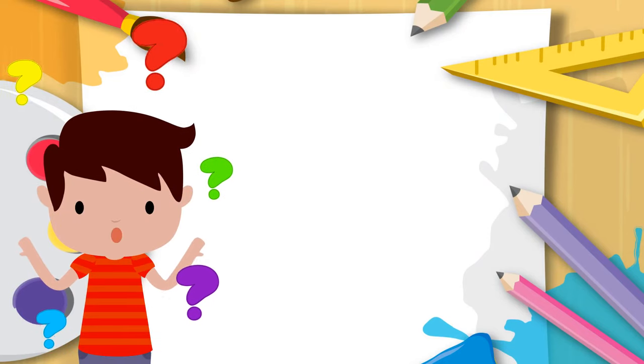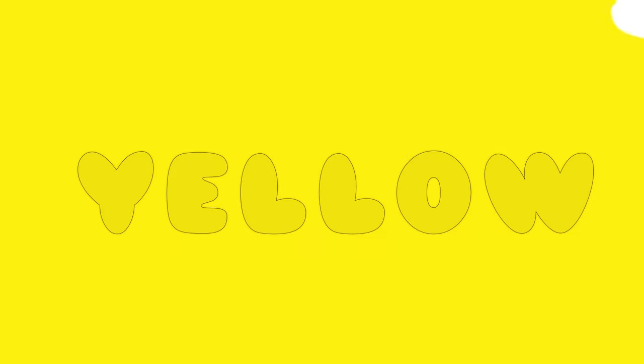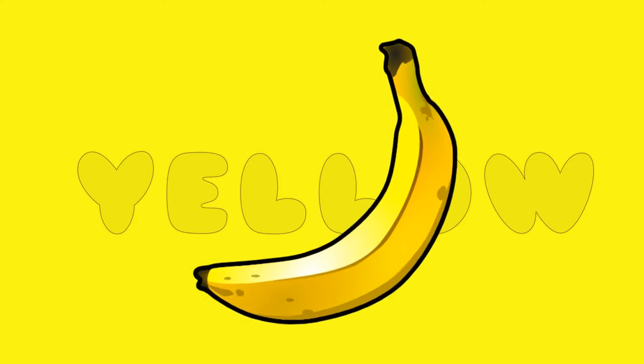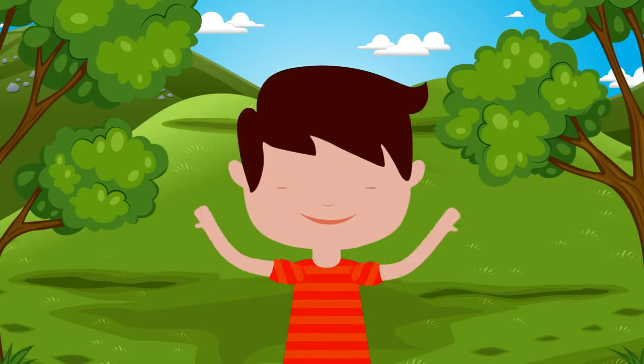What color did the color wheel land on? That's right, yellow. Let's name some things that are yellow. Bananas, lemons, cheese, raincoats. Good job. Ready to spin the color wheel again?